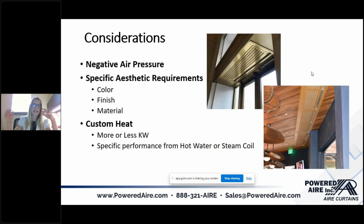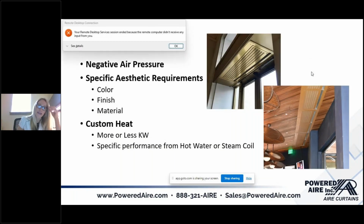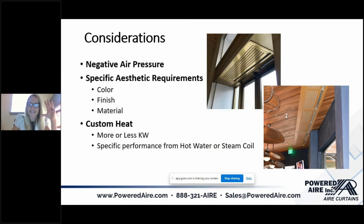Other considerations: is there a negative air pressure? If there is a severe negative air pressure, people will try to oversize the air curtain. I don't care how oversized you make it, that air is going to come in through the path of least resistance, which is going to be that open doorway. So what we would recommend is maybe put a heated unit there so you can at least heat that air at the point of entry, but that air curtain is not going to stop that air from coming through.